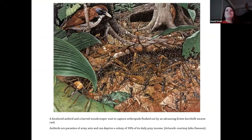Myrmecophiles like this bicolored antbird, and I think there's a barred woodcreeper in here as well in the back, actually hang out around army ant colonies. There are many birds that do this. Some are facultative, some are obligate. And they eat the insects which are pushed ahead of the advancing line of army ants and actually steal about, I think, 30% of the potential protein that the army ant colony itself could obtain if the birds were not there, okay?